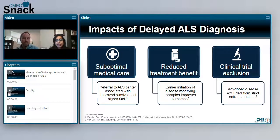Yeah, I think that's a really important point. I mean, the earlier you get people diagnosed, the earlier to the center where you can provide multidisciplinary care, which can impact survival and quality of life, the more opportunity for any potential benefit with the FDA-approved disease-modifying therapies, and more opportunities for inclusion in clinical trials. So that was nicely summarized.